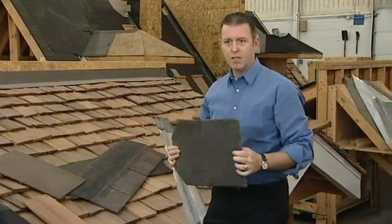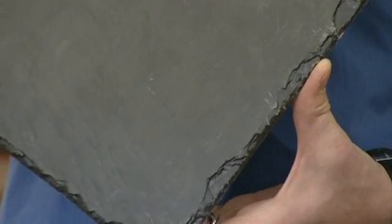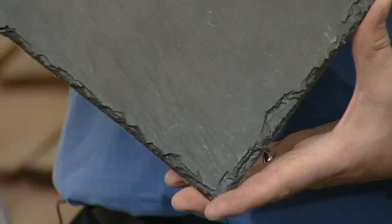For example, it's basically mimicking the natural stone look, which has been around for a number of years. This is something that is now gaining more acceptance into the marketplace, and it is giving a different look onto the roof for a consumer.